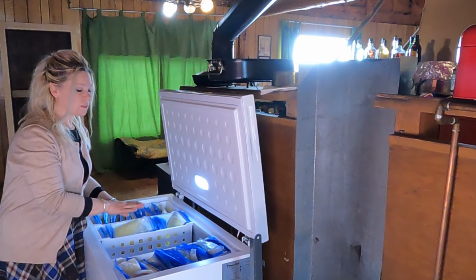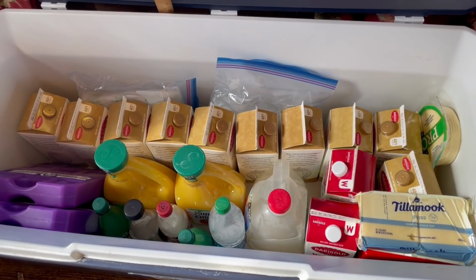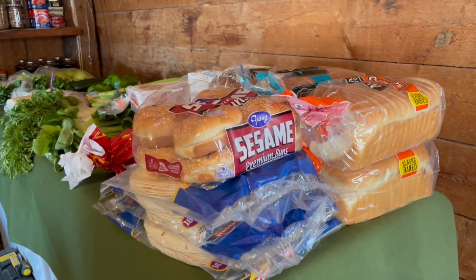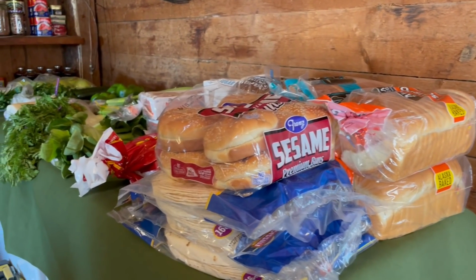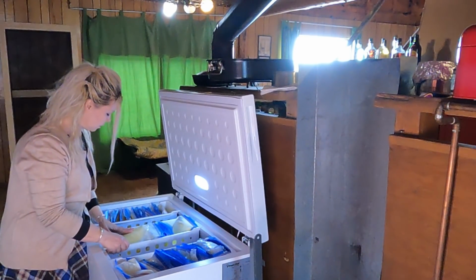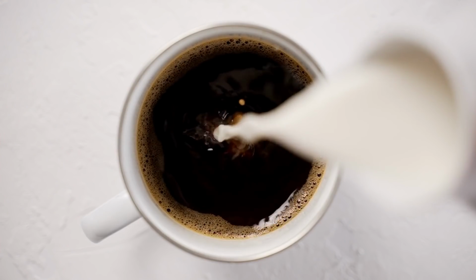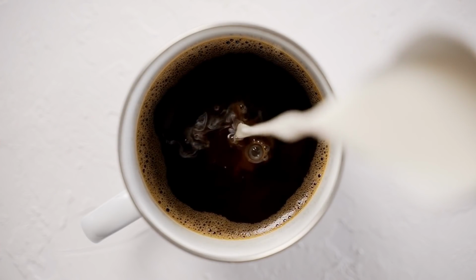This one here is holding all of the heavy cream, whole milk that I use for cooking with, heavy cream for my coffee, and any cheeses, breads, butter, and what else do I have in here? Oh, flour and sugar are also included in this freezer. Heavy cream for my coffee is just one of the luxuries that I afford myself.